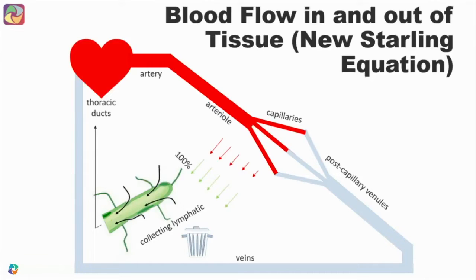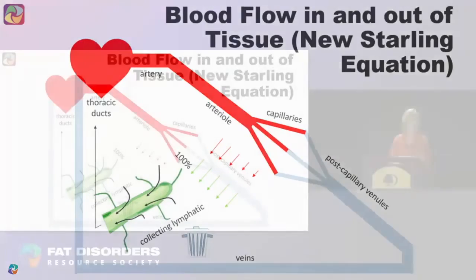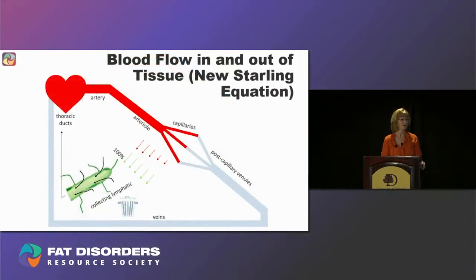And 100% of that is taken up by the lymphatics, and that makes the lymphatic vessels an important player for taking out the garbage. But I also want to point out that there are a lot of hormones and metabolic mediators that act on those venules and can cause them to open up and leak fluid into the tissue. And that includes histamine. So if there's any of you out there that have mast cell activation disorder, you know that histamine is an important player in that, and it causes those postcapillary venules to leak fluid into the tissue.